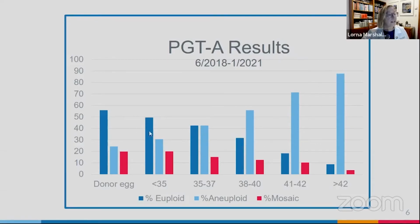You see a decrease in the number of normal embryos as women get older. But mosaicism we see in all age groups. It does vary a little bit, but you see as high a percentage of mosaic embryos in our younger patients as our older patients. And when we looked at our data, 42% of our cycles had at least one full chromosome mosaic embryo. So this is not a small problem.